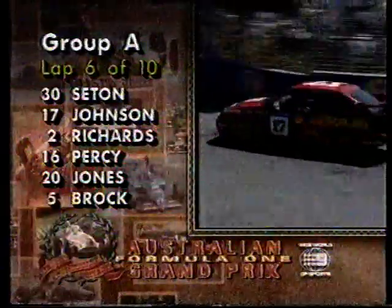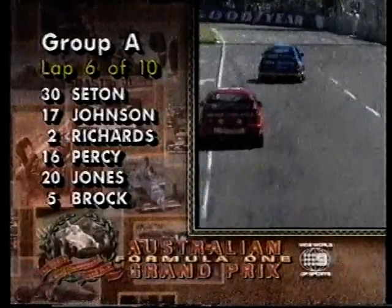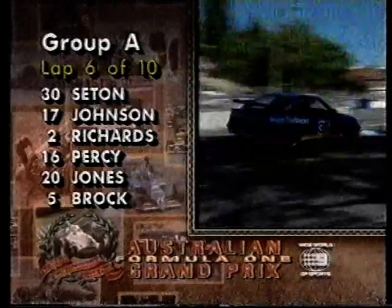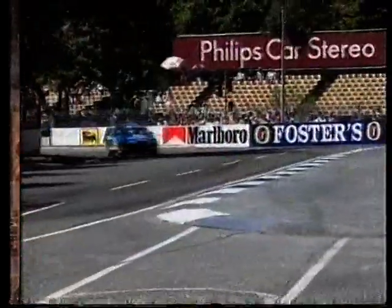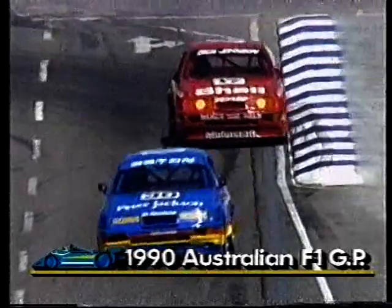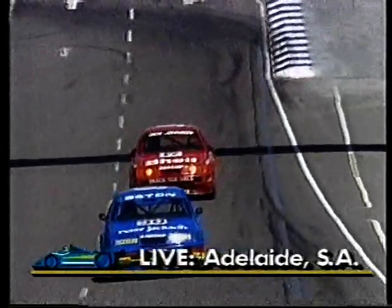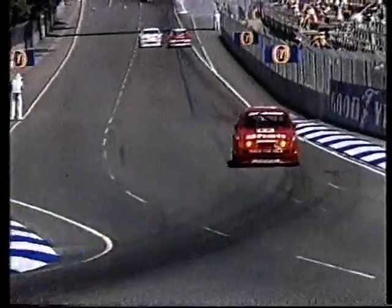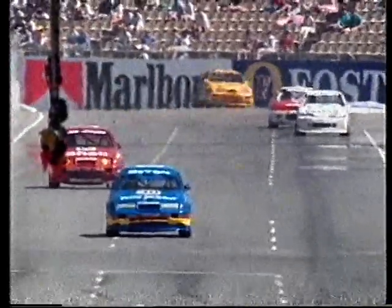Stay with us. Welcome back. Lap 6 of 10. Change of position. Seaton now in front from Johnson, Richards, Percy, Jones and Brock. So the missile from Nissan is under some strain at the moment, dropping from number 1, not 2, but now into 3rd position. Glenn Seaton doing a job. Dick Johnson now, there it is, and Win Percy charging. Richards has got a problem. The hand's gone out from Jim Richards. He's waving Win Percy through. So what a drive from Percy. Bad luck for Jimmy Richards. He's now back into 4th spot after leading.